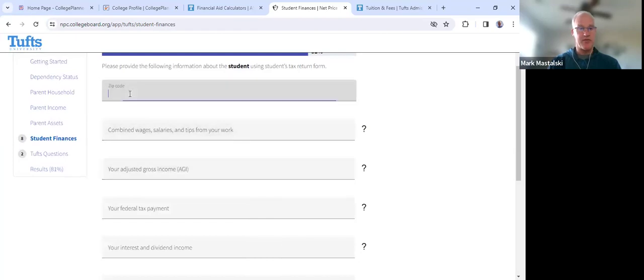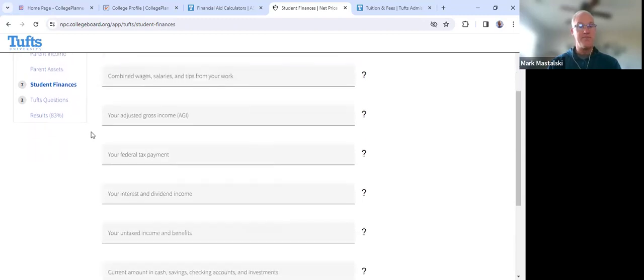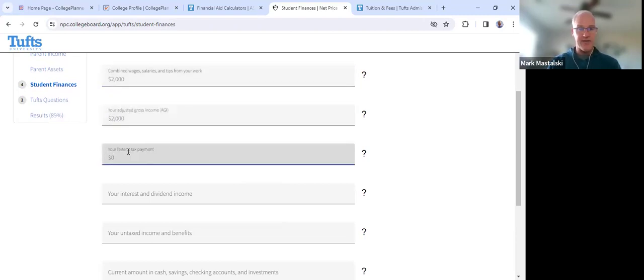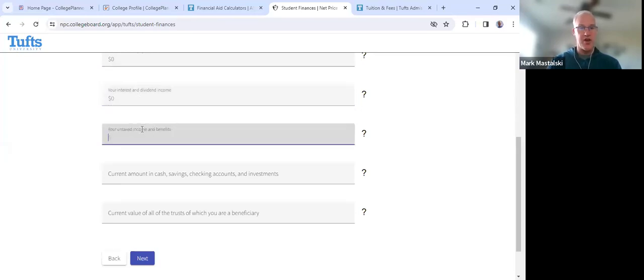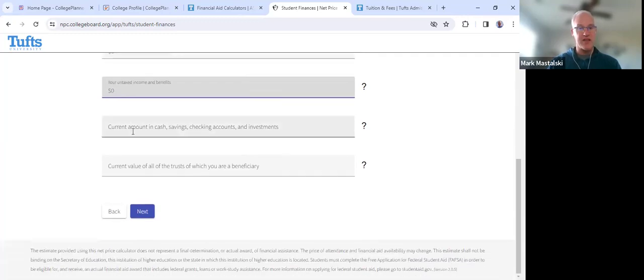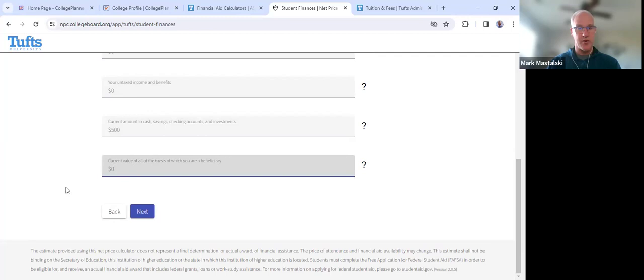So I'm going to do the zip code. I'm here on the east side of Denver. Combined wages, salaries, and tips from your work. Remember, your work is the student. So let's say I worked last summer and I earned $2,000. My AGI was $2,000. I didn't pay any federal tax because I didn't make a lot of money. Your interest and dividend income, I'm just going to say is 0. I have no untaxed income. I saved a little bit, so I'm going to say I've got $500 in my checking account. I don't really have any investments, and I don't have any trusts in which I am the beneficiary.